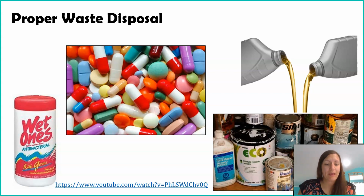here's the problem. Toilet paper, if you've ever gotten water on toilet paper, you know it dissolves instantly. These wet wipes don't. They don't dissolve at all. They travel through miles and miles of pipes. And by the time they get to the wastewater treatment plant, it's still a wet wipe.